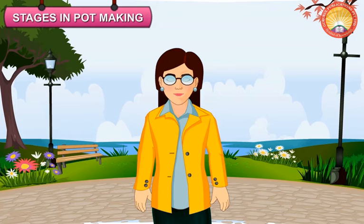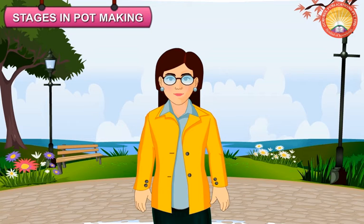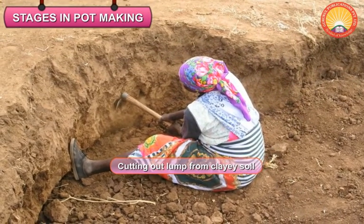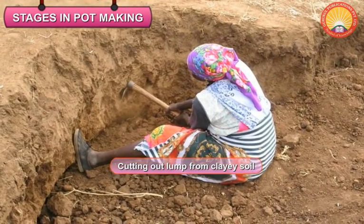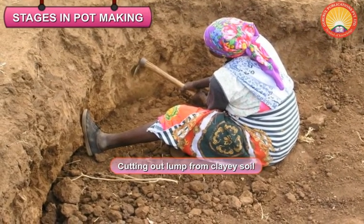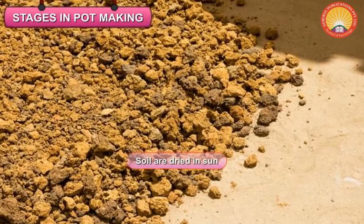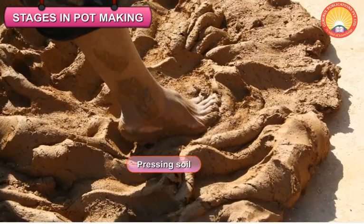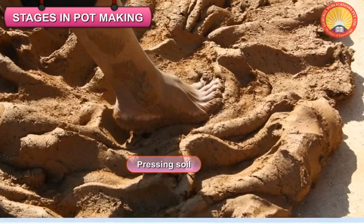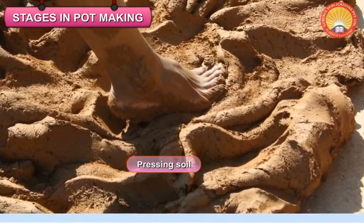Stages in pot making. Various stages are involved in pot making. The potter cuts out the lump of clay soil. Clay soil is generally found near the bank of river or pond. The lumps of soil are dried in sun. It is then squeezed and pressed to remove air bubbles. It changes the soil into a powder form.